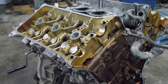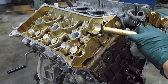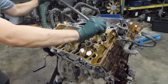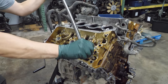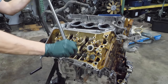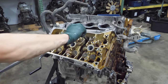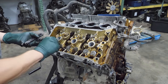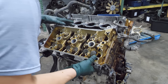The next thing on the agenda is to tap out this cam bearing. Now it's time to get the head bolts out. I don't know how tight these are going to be. Not too tight. Now, the head should hopefully lift right off.